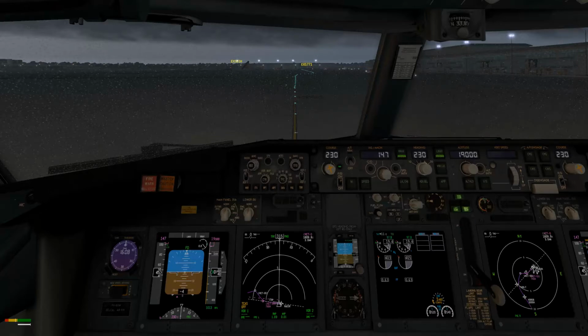Ready for taxi, KLM 447. KLM 447, taxi initially, holding point November Charlie 1 via November Charlie. Correction, November Charlie 1 via November Charlie, KLM 447. So they're asking us to hold.